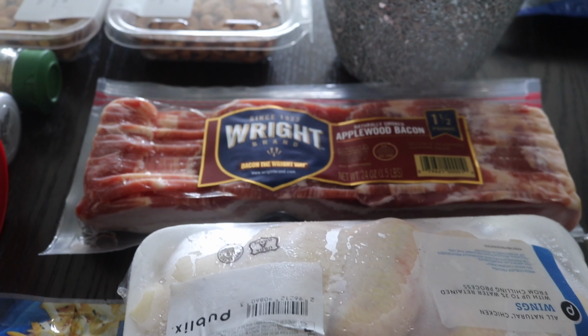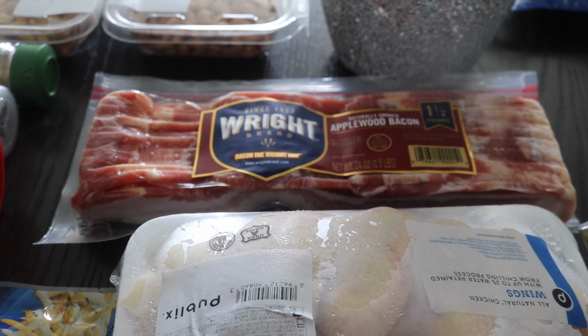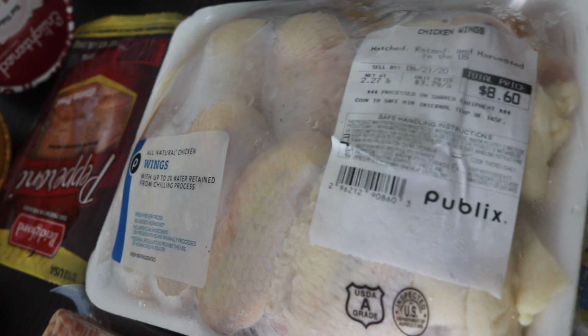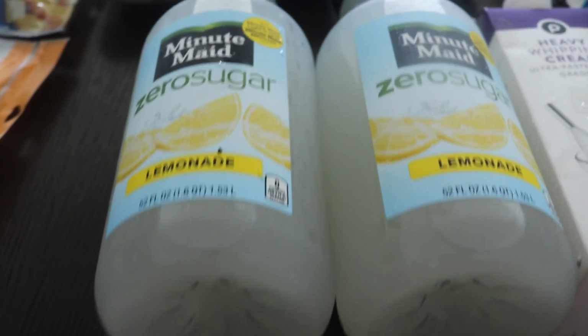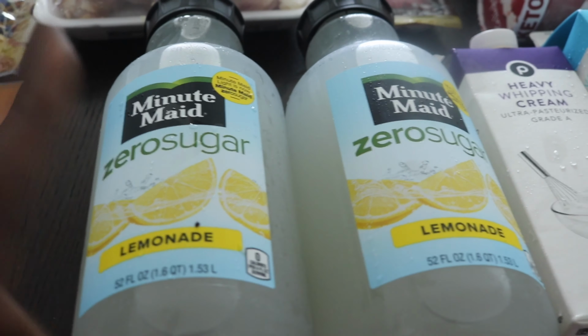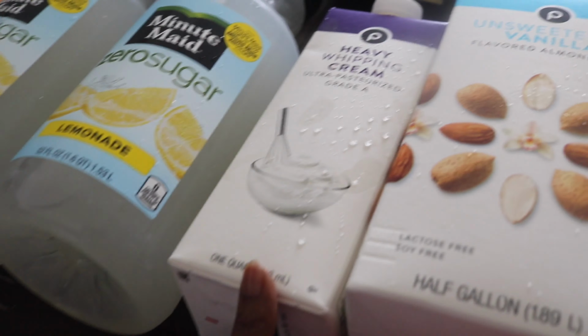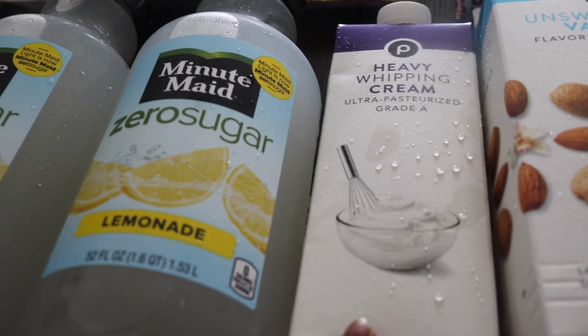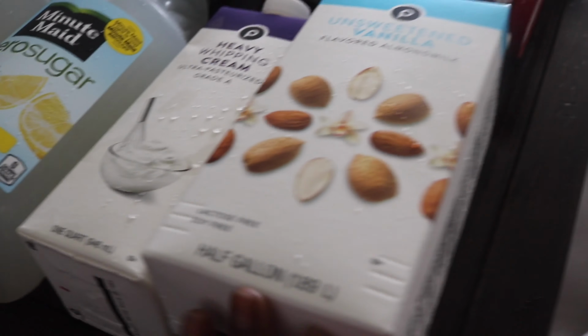I picked up a pack of Wright Applewood bacon. I picked up a pack of whole chicken wings. These can be used for hot wings throughout the week. I picked up 2 more things of the sugar-free Minute Maid lemonade. We picked up a thing of heavy whipping cream. I use this quite a bit as well for different recipes.